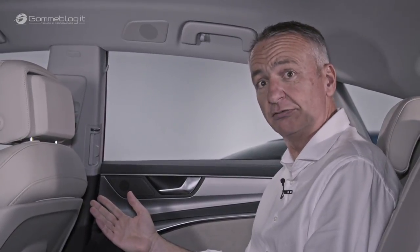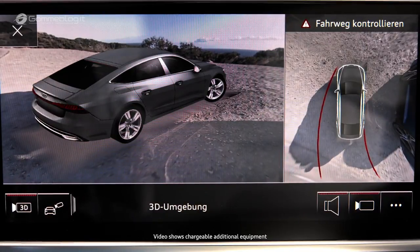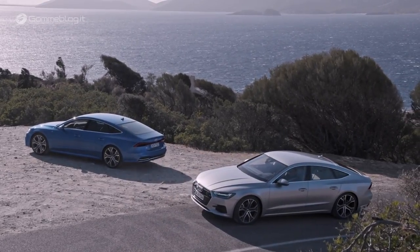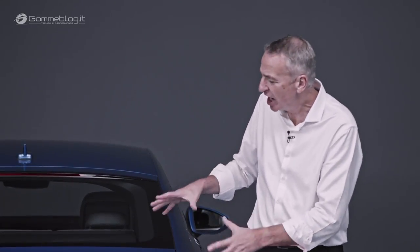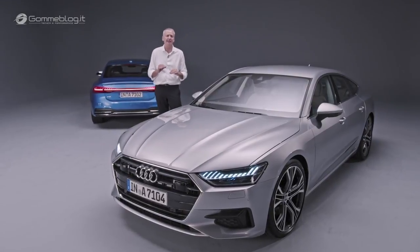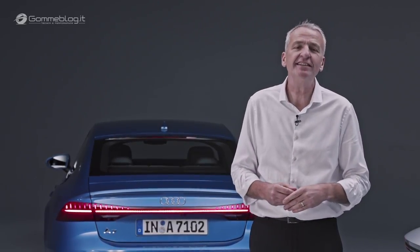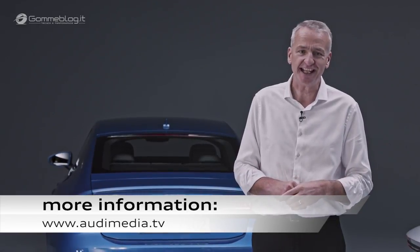This is gorgeous. The new generation of the Audi A7 is brimming with technology highlights. Another detail is the 3D view of the car itself. Exiting a parking space has never been so easy. The new A7 is absolutely jammed with technology taken from the Audi A8 and loads of lovely touches. But for me, the standout feature is the design. And don't forget, you can find everything you need to know about the brand new Audi A7. Just go to Audi Media TV.